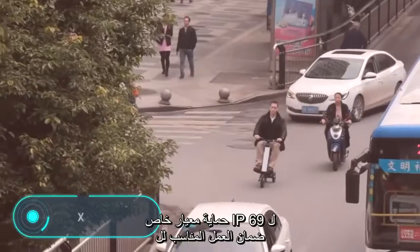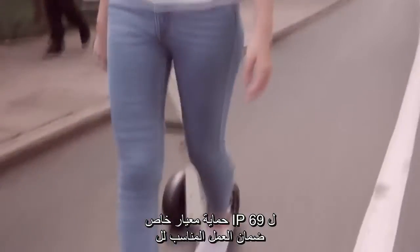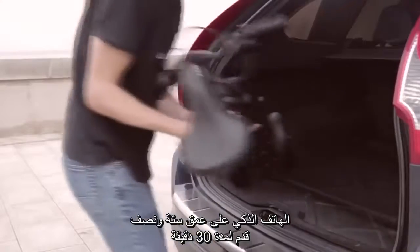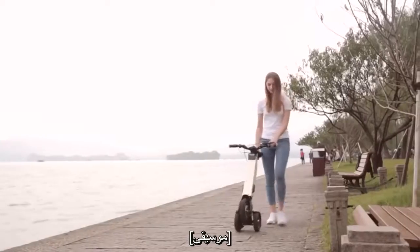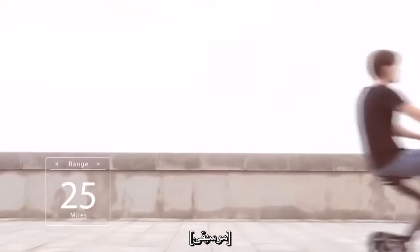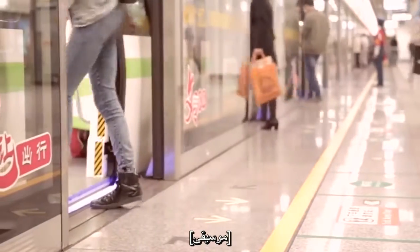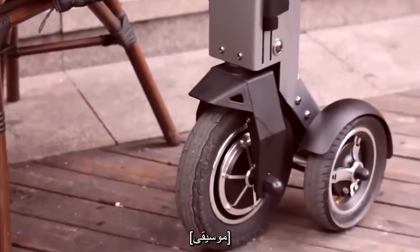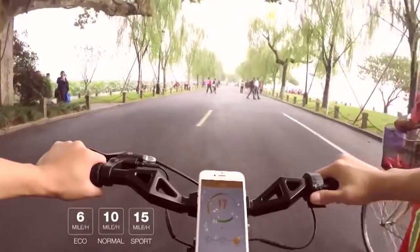X-Cape. According to the creators, this tricycle electric bike is the ideal vehicle for traveling around the city. It can reach speeds of up to 15 miles per hour, and one battery charge allows you to travel 25 miles. It takes about 6 hours to recharge the electric bike. With a weight of 40 pounds, X-Cape can be assembled in a few seconds, and once ready, it fits easily on a 30 square centimeter square.